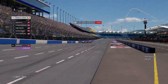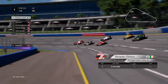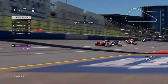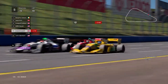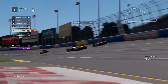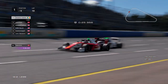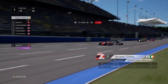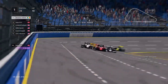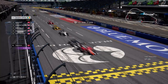Carbon's still doing a very good job holding on to that first place at this point in the Niki Lauda Tribute Ferrari. Of course, Brandon also running one of those, still scrapping away, currently in 5th, as it seems that Sailor is coming to put a bit of pressure on. Carbon's last lap was at 39.2. Sailor with the current fastest, of course, 38.358 because of the slipstream.